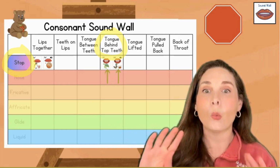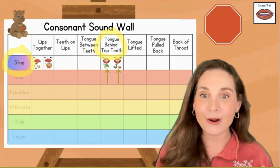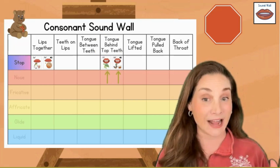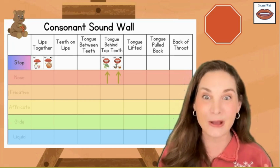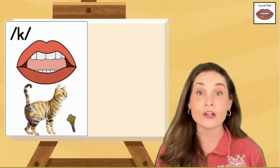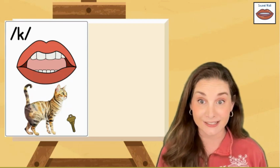That's how we'll know why and where we're putting our cards on our consonant sound wall. Great job connecting the sounds on these cards to where they go on the wall. Our next stop sounds that we're going to explore are the k and g sounds.